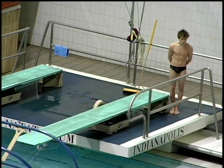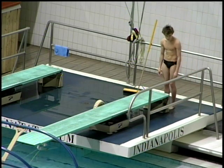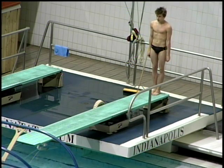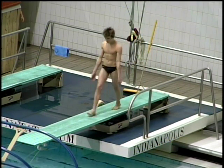He's checking out what dive the guy announced, making sure it's what he plans on throwing. Made a little adjustment to the board before he climbed on.